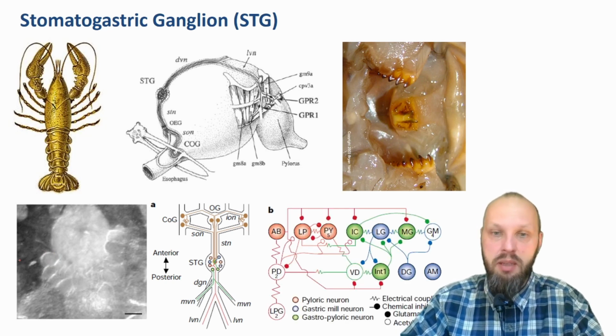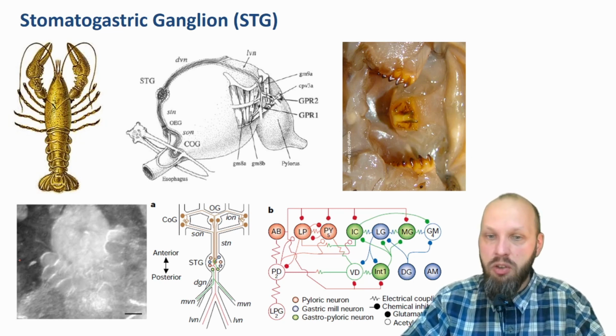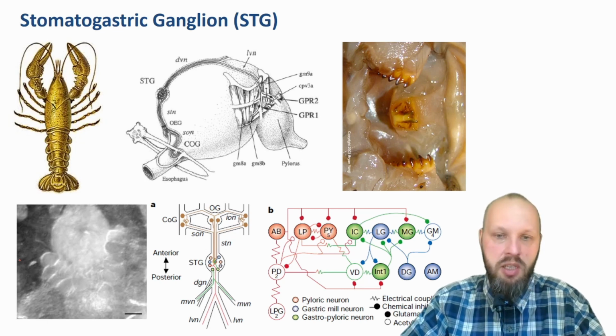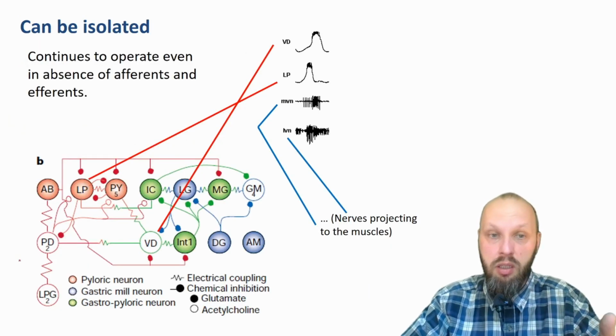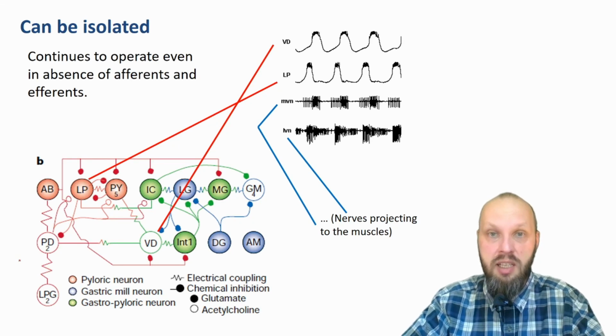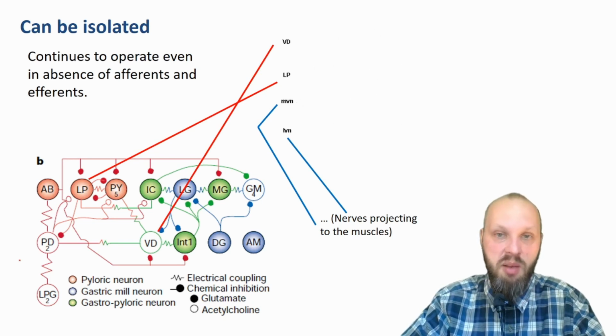By now we have a basic understanding of how they're connected, and all the cells have names now. See, pyloric neuron, gastric mill neuron, gastropyloric neuron. There is a bunch of electrical synapses and chemical synapses. There is glutamate, there is acetylcholine. I think there are some other neurotransmitters as well. There are lots of neuropeptides that modulate its function. And if you record from them, even from an isolated ganglion, you have these periodical signals. Different neurons are doing different things. Some spike later, some spike earlier.